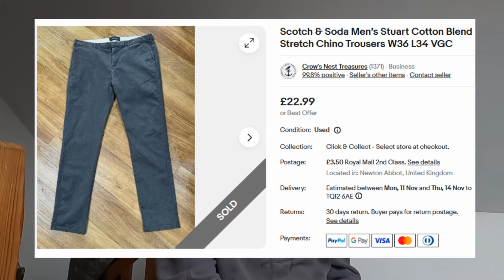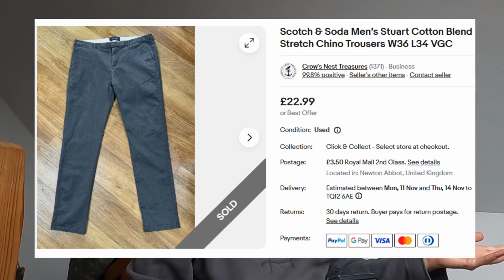So a pair of Scotch and Soda, the Stewart Cotton Blend Stretch Chinos. Width 36, length 30. It's just off the edge of the screen. 34, 32, don't know. Paid £4 for these in a charity shop. They sold for £20 plus postage, which I think is okay. You know, if I know they're going to sell for about 20, then I'll pay up to like £5 for them probably, and then go from there. Didn't take too long to sell. I think they were selling for more previously, but that's a reasonable amount of money.